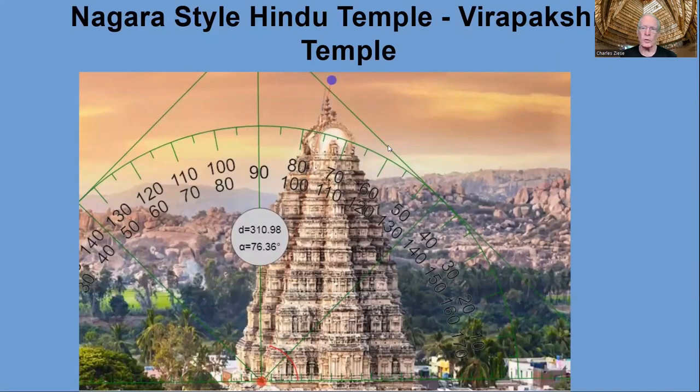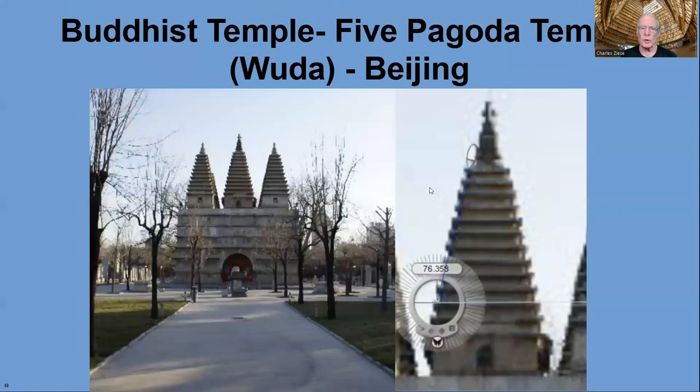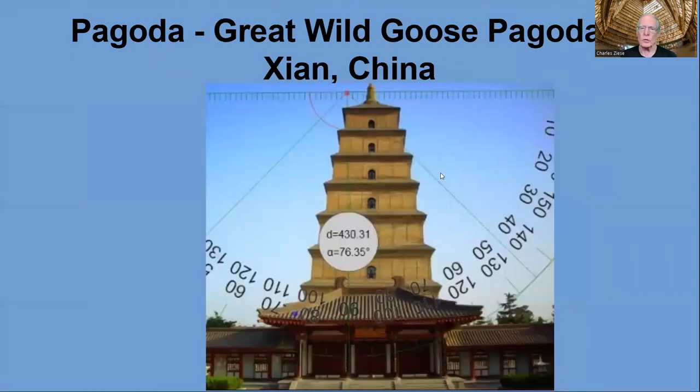Another area where we find this is in Hindu temples. There's two types of Hindu architecture. There's the Nagara or Northern Indian style, and this is an example of that. And here's an example of the Southern or Dravidian style of Hindu temple, both of which incorporate 76345 into their geometry.